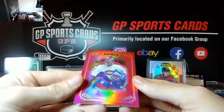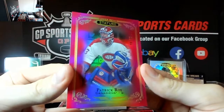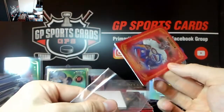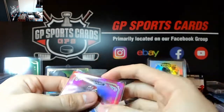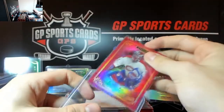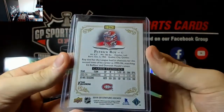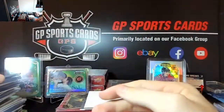We've got a nice one here. For the Montreal Canadiens, Patrick Roy. Patrick Roy on the Montreal Canadiens. Very nice. Out of 75, Legends Red. Again, red on red. Beautiful. Congratulations to the Patrick Roy spot. They are going to be happy. Patrick Roy out of 75. There we have it.